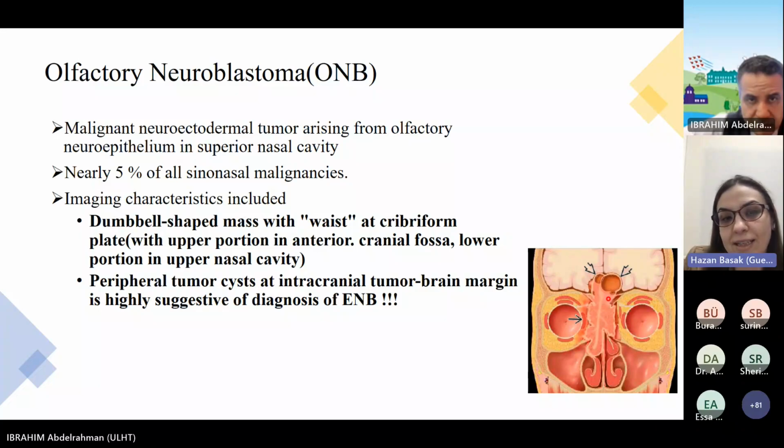Another characteristic finding is that there is usually an intracranial tumoral cyst. So if you see a tumoral cyst and a dumbbell-shaped tumor, you are probably dealing with olfactory neuroblastoma. This is a very important and characteristic finding. Next one.